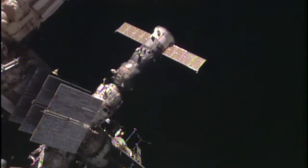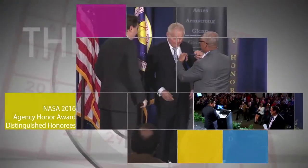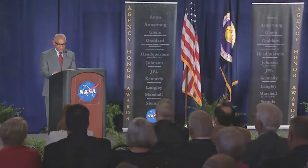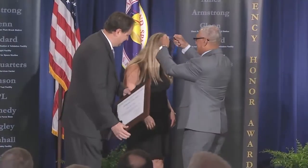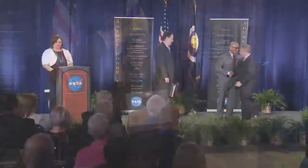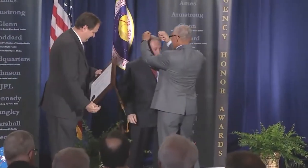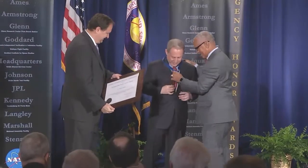A ceremony was held on June 28th at NASA's Ames Research Center to recognize the 2016 Agency Honor Award distinguished honorees. Administrator Bolden presented these individuals with either NASA's Distinguished Service or Distinguished Public Service medals for their extraordinary and indelible contributions to the success of the agency and its missions.